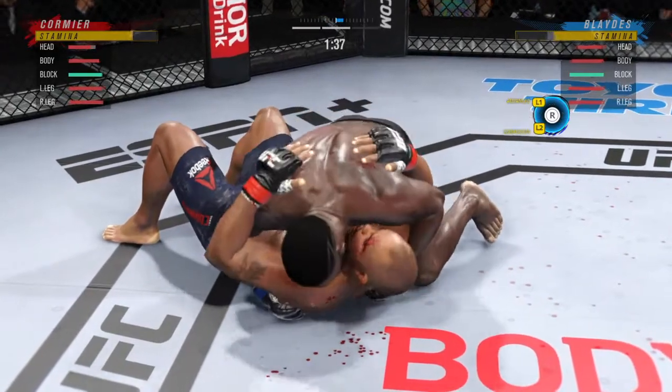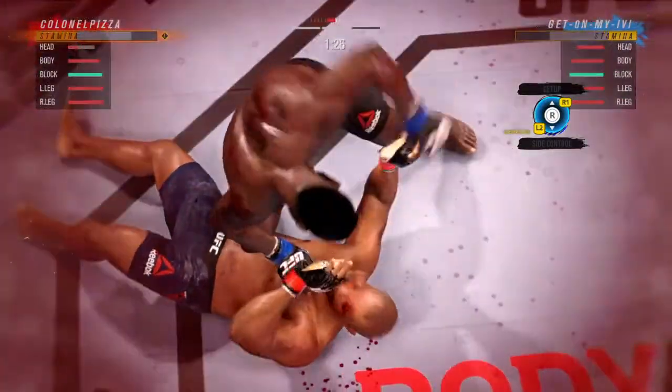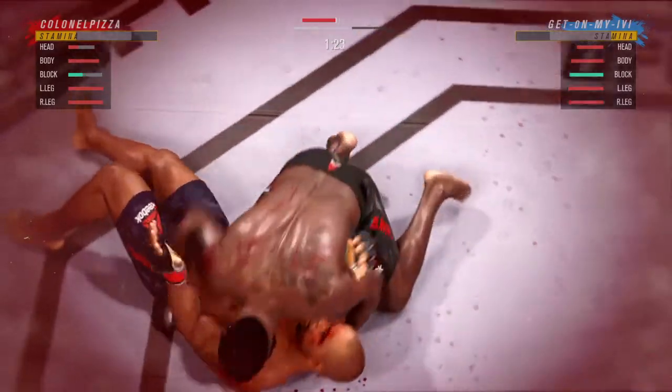Elbow strike there by Blaydes. Close guard. Well, he's in a compromising spot here, DC. You got to figure out a way to get back to your feet. Knee on belly, big strikes landing here.